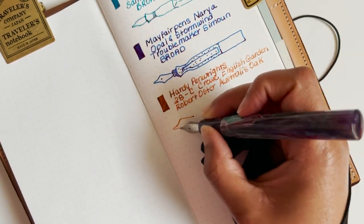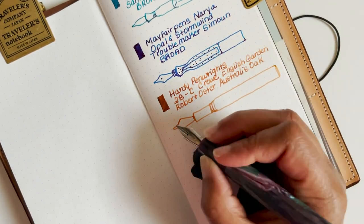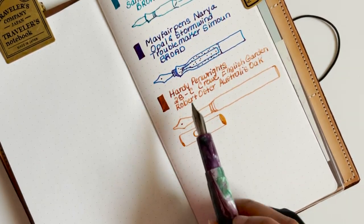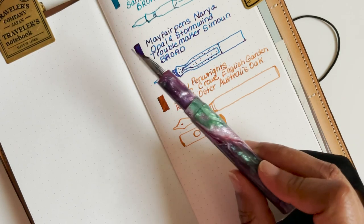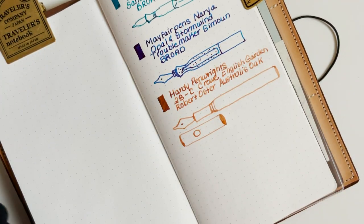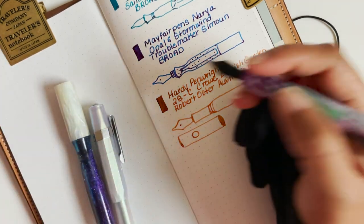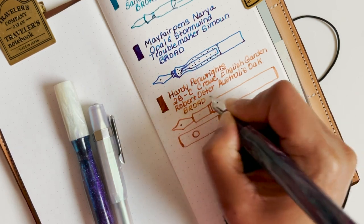This one has a pretty long grip. And then it flares out just a little. Really simple. But I will also draw the cap. This ink is really pretty. I think it would look even really light in a smaller nib pen. So I wanted to try it out in a larger nib. I think broad is perfect for this ink. Oh boy, I forgot one more thing. This is a broad as well.